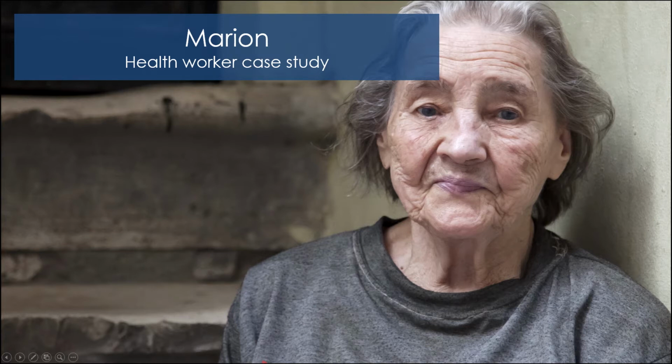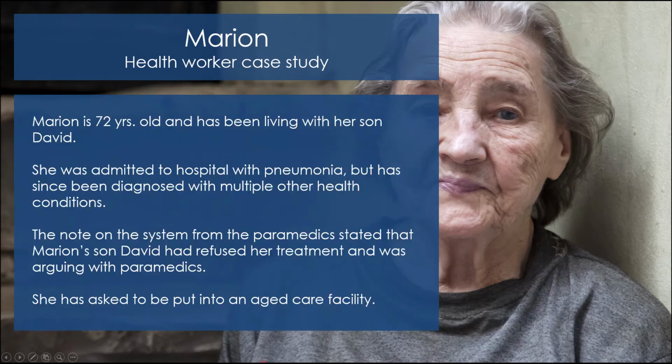So, case study number 1, and we've called this the health worker case study. I'll just read out the details of Marion, and then I'll pass over to the team here to have a chat about what they would recommend. So, Marion is 72 years old and has been living with her son David. She was admitted to hospital with pneumonia, but has since been diagnosed with multiple other health conditions. The note on the system from the paramedics stated that Marion's son David had refused her treatment and was arguing with paramedics. She has asked to be put into an aged care facility.